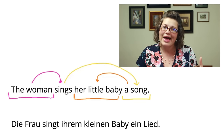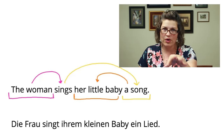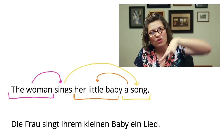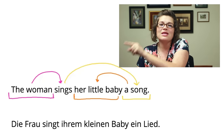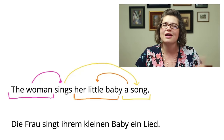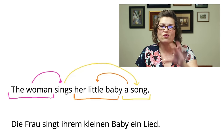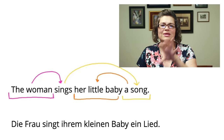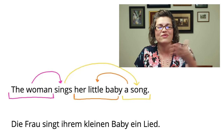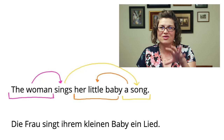So the reason why we have this language of direct object and indirect object is because of how it works with these arrows, right? The subject noun, the woman, goes directly through the verb to the song, but it only gets to her little baby indirectly from the song. Or in other words, a different way to look at it would be that we couldn't just have the nominative case, the verb, and then the dative case. We couldn't say the woman sings her little baby. That doesn't make sense. We're missing something there. We've skipped over the direct object, which we're not allowed to do in this kind of sentence setup, okay?